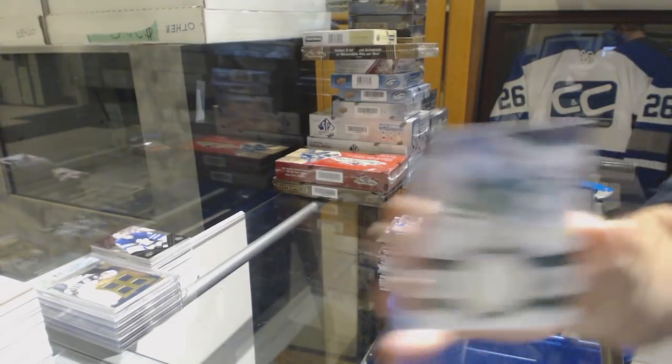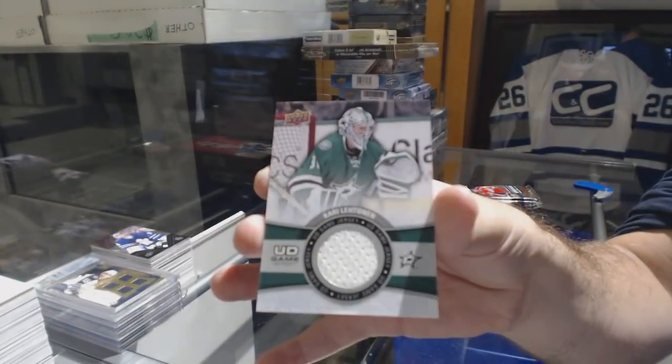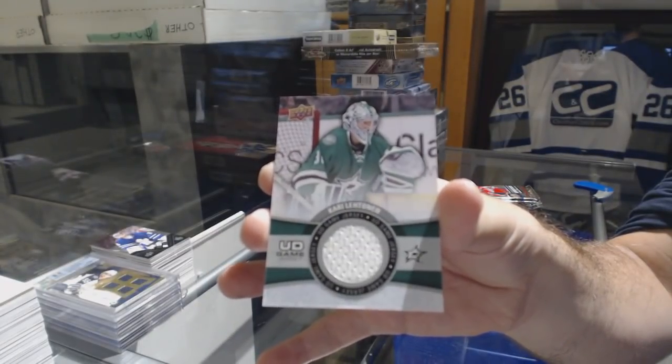For the Dallas Stars, Kari Lehtonen. Game jersey, Kari Lehtonen.